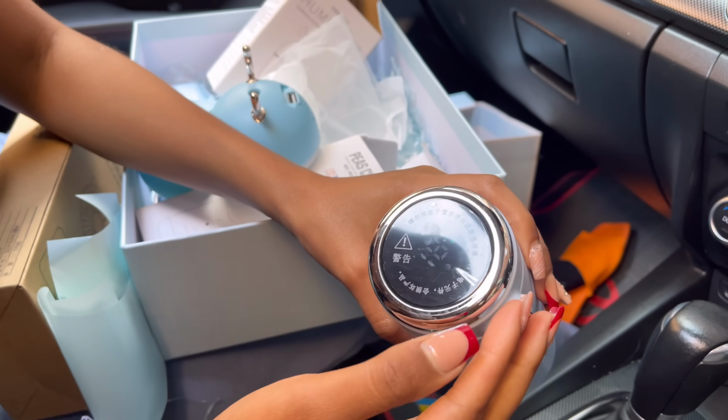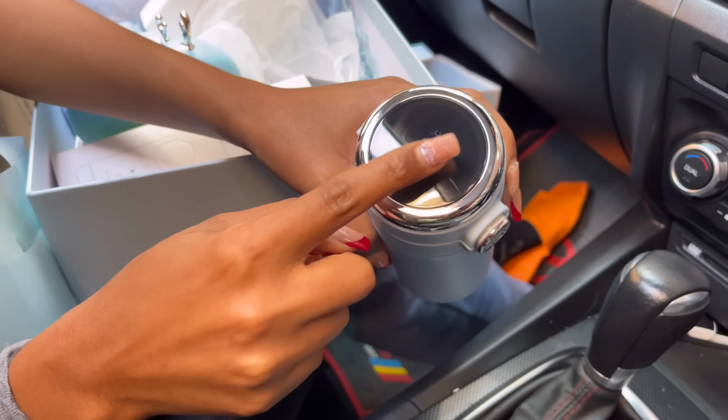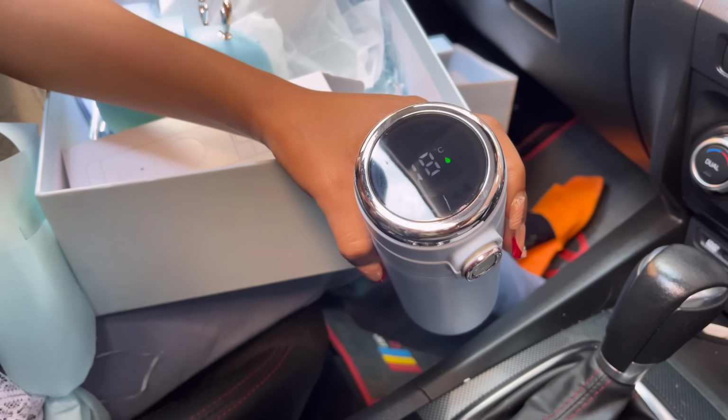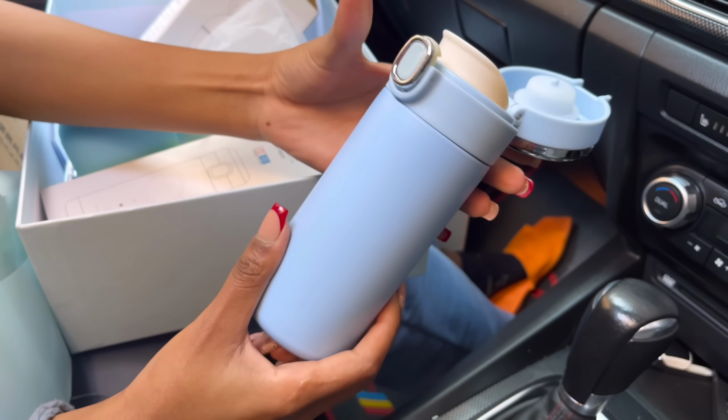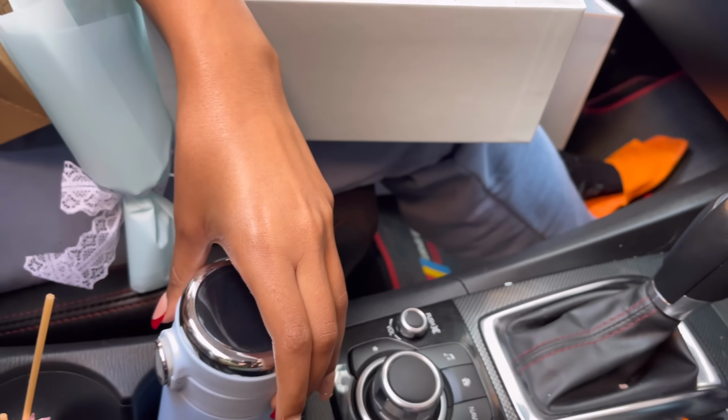Guys, I just realized my flask actually shows the temperature, so it will tell me if it's too hot or too cold, just up there. Ooh, look at that. That is so cute. This is so good.